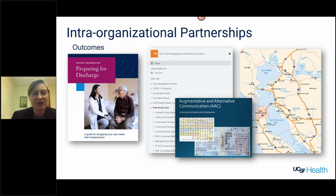So, inter-organizational partnerships. Instead of giving you a bunch of bullet points, I thought it would be cool to show you some visuals.